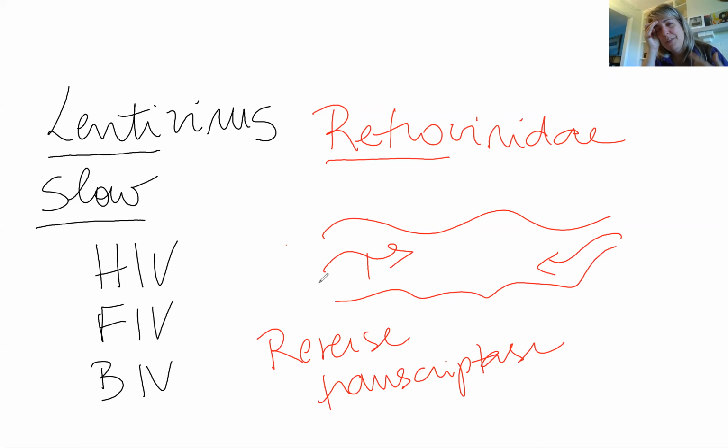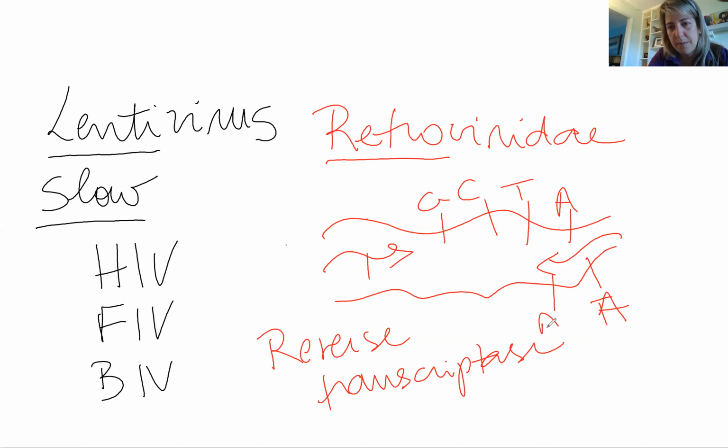And every time they replicate, and this is the catch, because they lack proofreading, there are going to be mutations. For example, let me just give you an example. A, T, C, G. This, instead of being a T, may become an A. This may become an A, which is correct. And this, instead of becoming a G, becomes a C. This becomes a G. So it just lacks that proofreading material. And then when the new strands of viruses come out, they are going to be mutated.